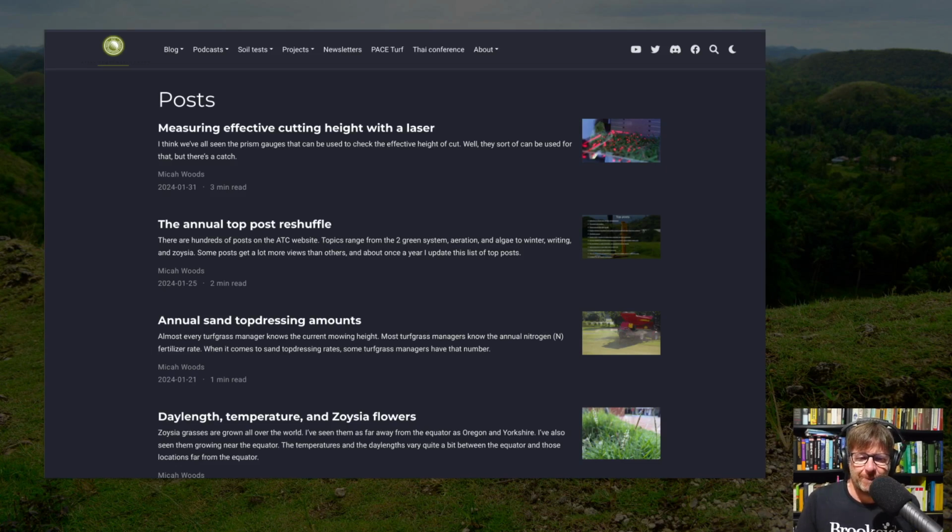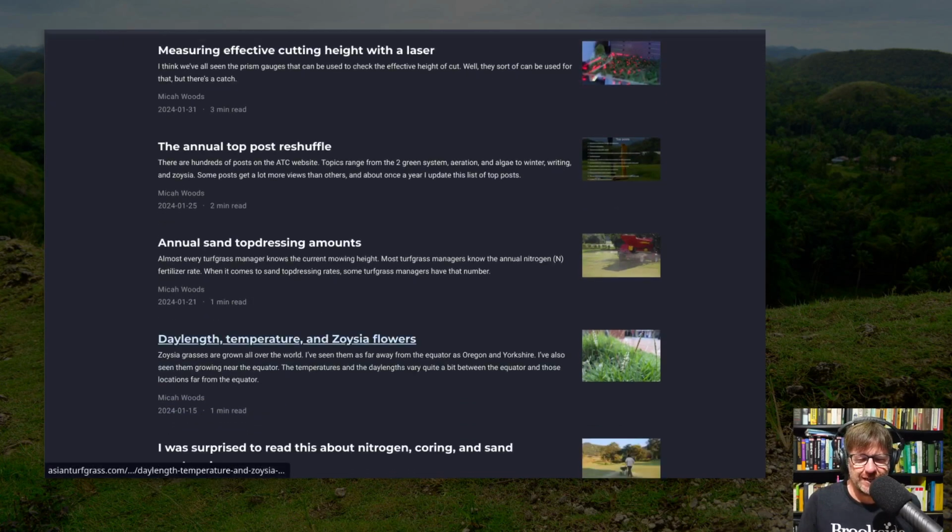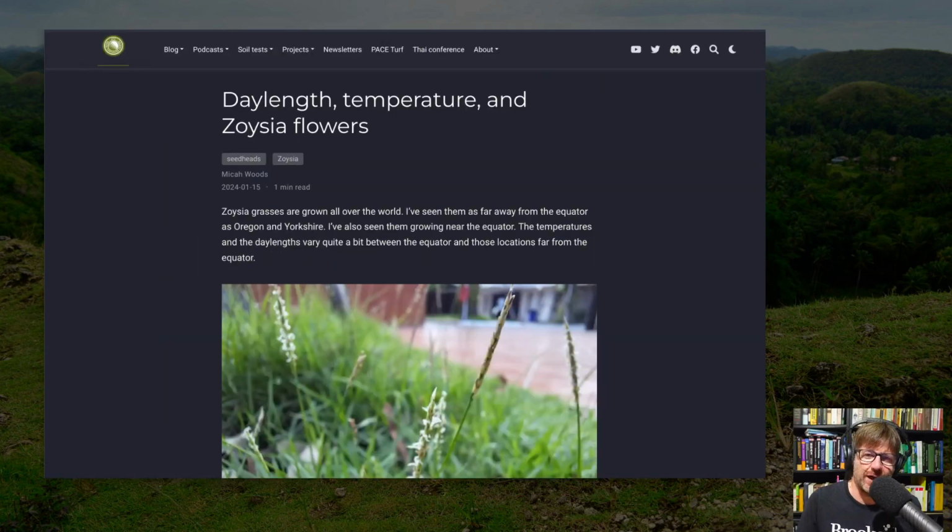So I think there's 4 posts that I want to discuss. We'll go through these one by one. The first one that I want to discuss is day length, temperature, and zoysia flowers.